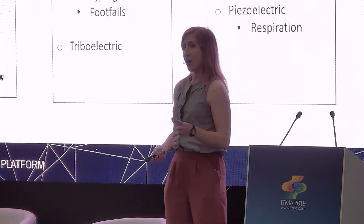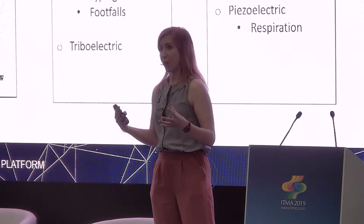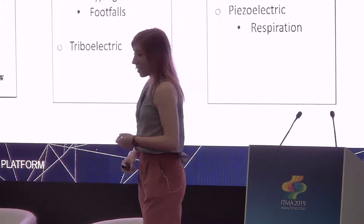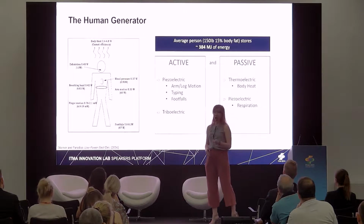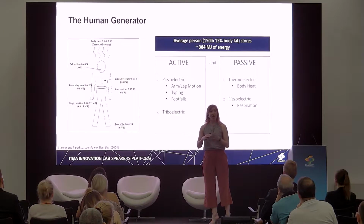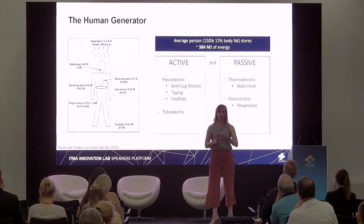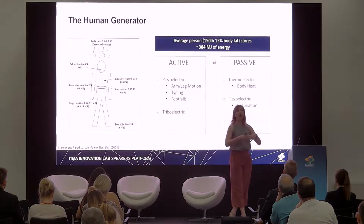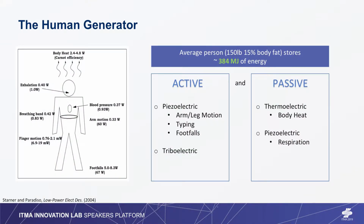And I like to think of ways that we can harvest this energy in either an active way or a passive way. Now, active energy harvesting, I define as energy harvesting that requires some type of input. So, for example, a piezoelectric, where you have to bend a material, or say, for example, a triboelectric energy harvester, where you have to monitor the distance and the relation of two materials to each other.